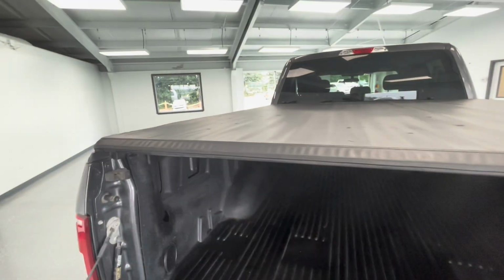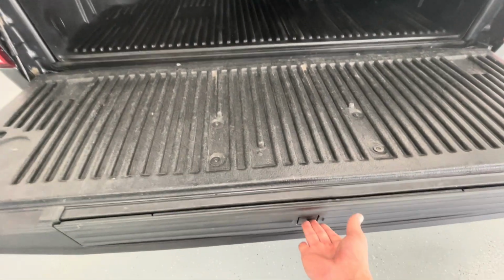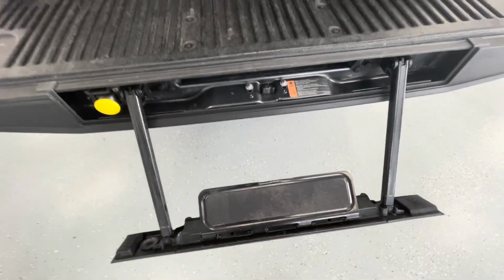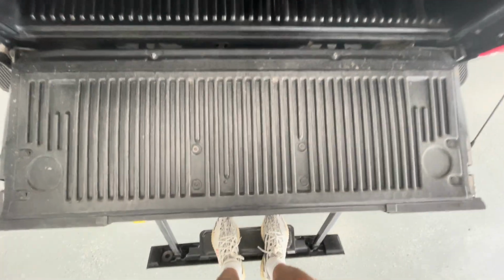as well as a beautiful plastic bed cover. Also, for your added convenience of getting in and out of the bed, you will have a pull-out step-up here as well. Go ahead and show you guys that. Now, I'm about 175 pounds, so it holds my weight pretty firm, as you can see there.